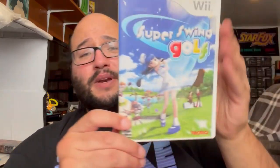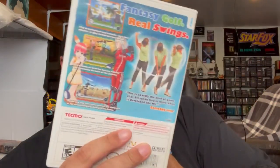It's kind of interesting how many Wii type sports golf games they came out with. I believe Capcom had one, I believe Konami had one, and this one is from Tecmo. So basically Wii Sports golf, but with different characters, I imagine.